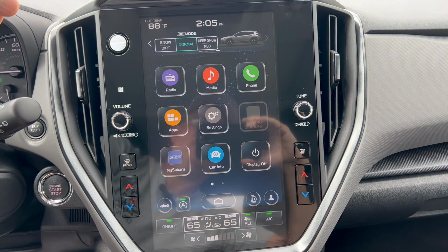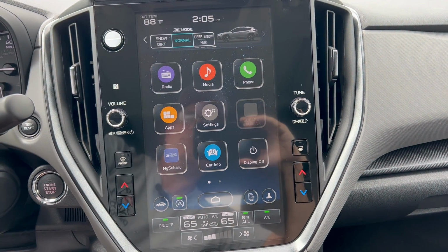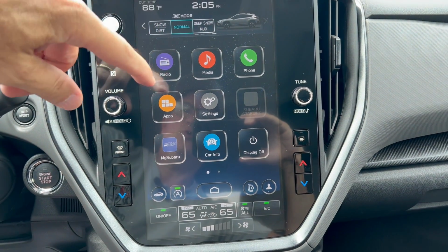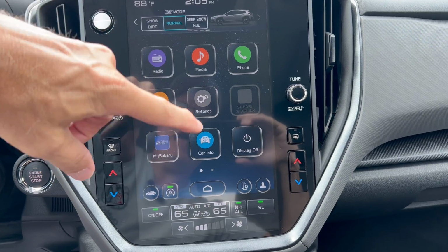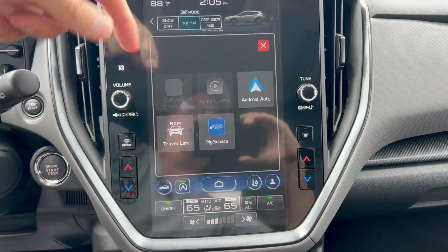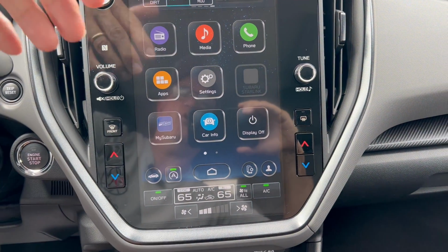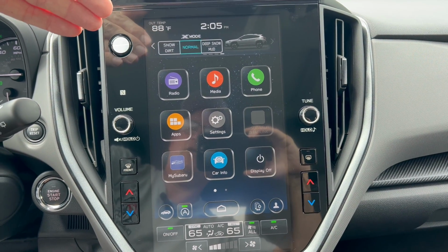We got dual panel action, top and bottom, as you can see. You can bring up different information just on the top. We got our X-Modes: normal, snow, dirt, deep snow, and mud. So they got you covered there. You can Bluetooth your phone as well. You got your settings, you got your apps. Go to your apps, there's your Apple CarPlay, Android Auto, your Travel Link, your My Subaru. So you're all set. You can go back to home.